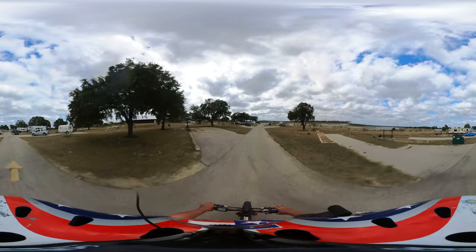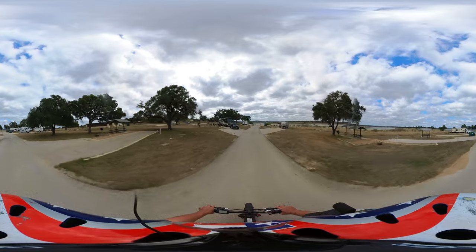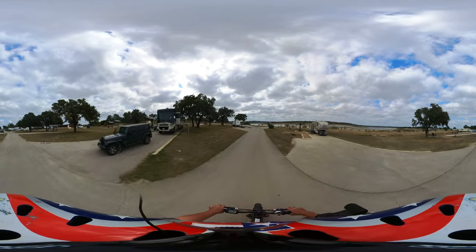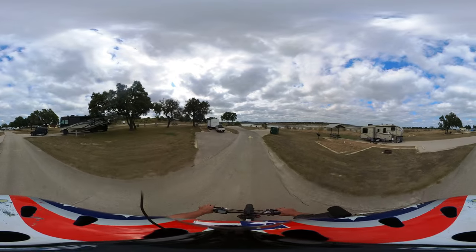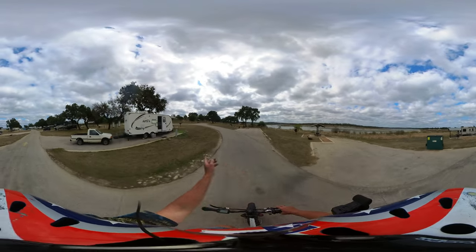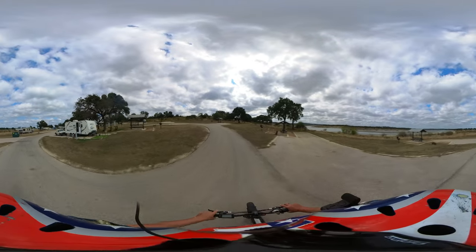Closer together than at the other park, Potter's Creek. Not too overly close together, but they're closer together. That would be my, well, I don't know, that campground, I mean that patio faces the wrong way. It'd be a great site otherwise.